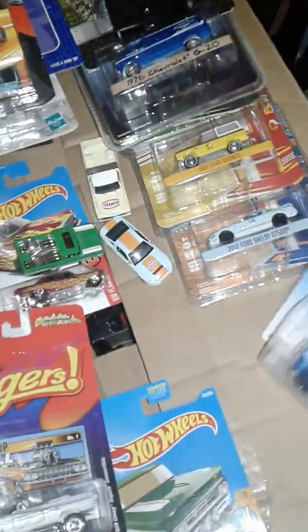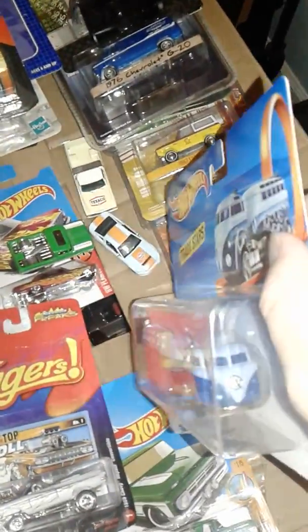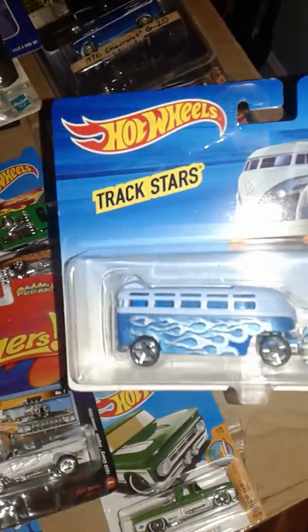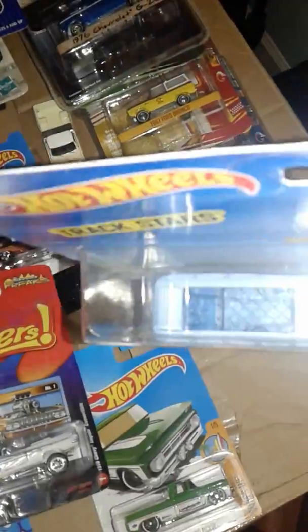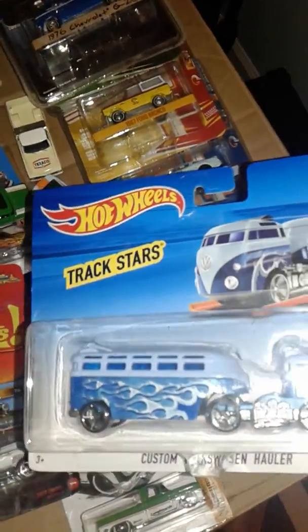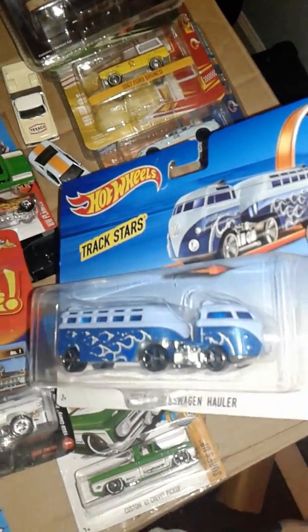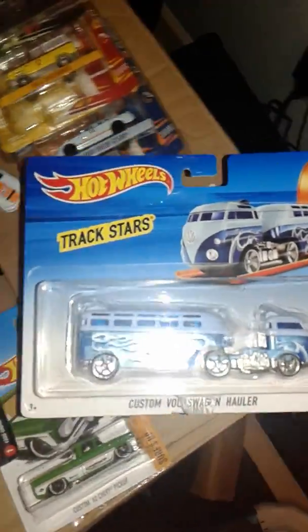Now, another interesting find for me is this. As you can see, VW. It's a custom Volkswagen hauler. The flames on there. Metal base. And it's set up, you can hang out in there. It's like a trailer. I've heard of the track stars, but I know they had trucks. I don't remember seeing ones this size. I've only seen the bigger ones, like they hold the cars on them. But I thought this was cool, so I had to grab it up.